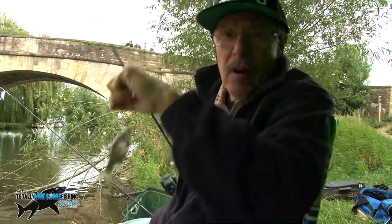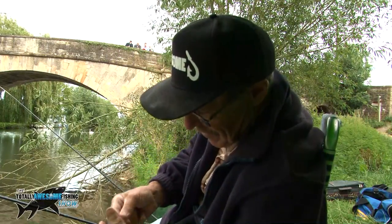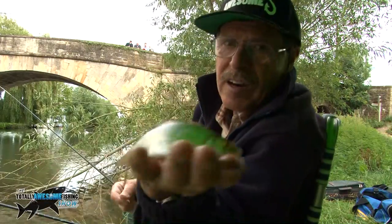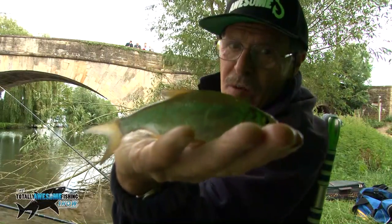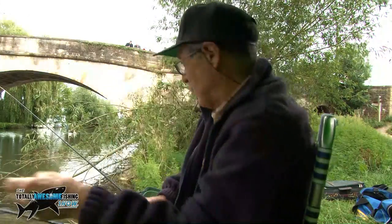Well, there we go. That one looks a bit like a hybrid actually. It doesn't actually look like it's best of barbless hooks, they fall off. I think there might be a little skimmer that some of the scales came off. Might be a roach bream hybrid. But looks like another species.